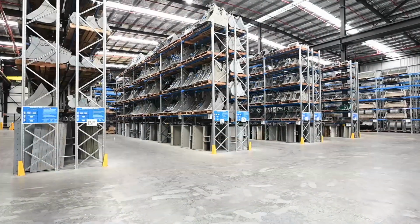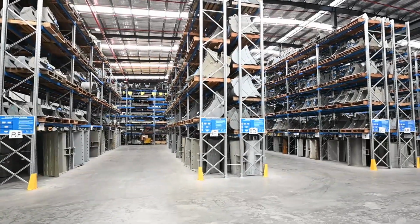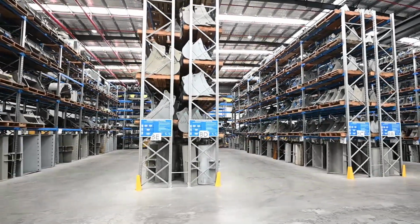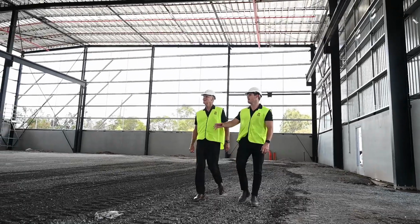We have big plans in the new factory. There's a big future for this kind of operation in Australia. With the staff and with the new facility, we look forward to some strong growth in the next couple of years. The idea behind the new facility is to increase the productivity and also increase the quality and essentially the service that we provide to our customer.